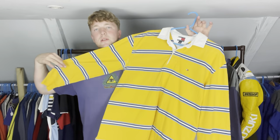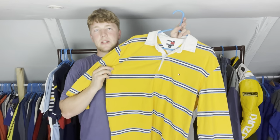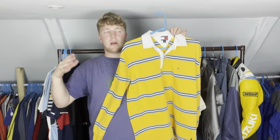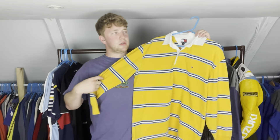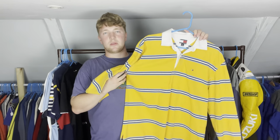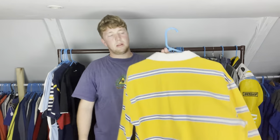Then we got a super nice Tommy Hilfiger long sleeve rugby. There's a tag. I paid £8 for it from a dealer. She was asking 10, but she usually sorts me out with the really cool bits. So yeah, that should be sort of an easy £20-25 all in at a pop-up.